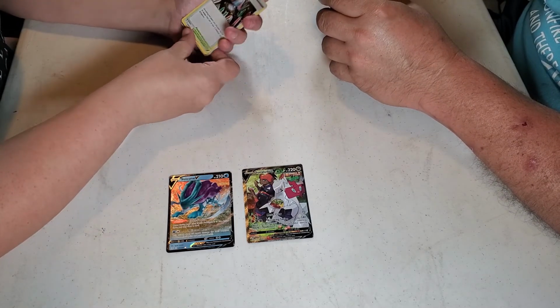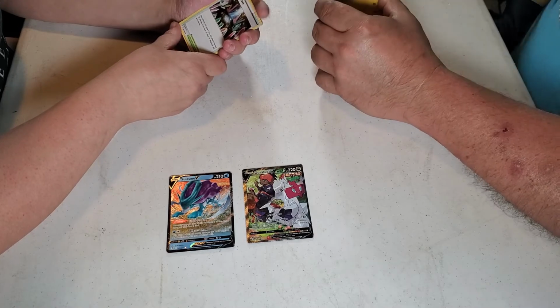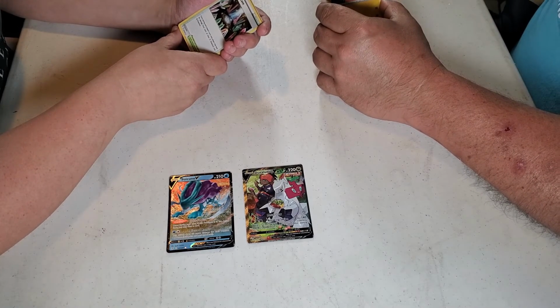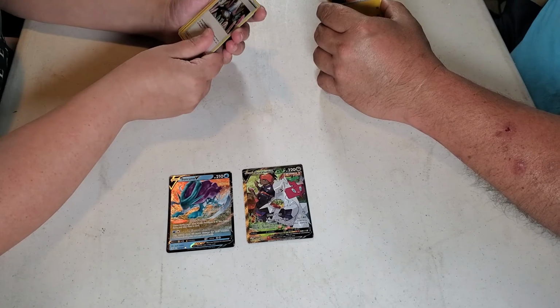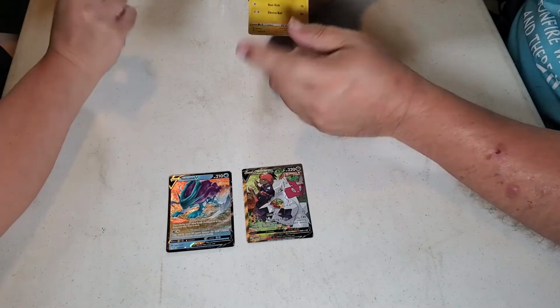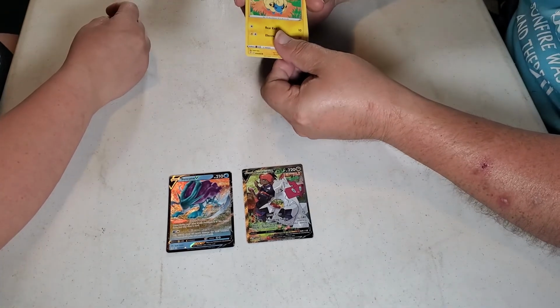And Crystal K. What does this do? I don't know. Once during each player's turn, that player may heal 30 damage from each of their Metal and Dragon Pokemon. I could use that in the metal deck I built. Yeah, you guys, if you watch the video, go check it out on building decks. How to build decks, Basic 101.